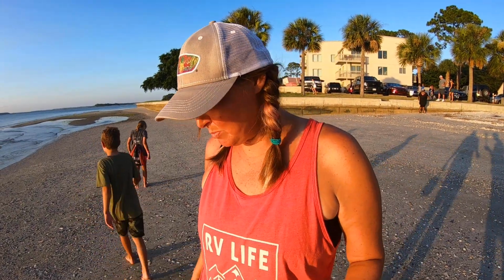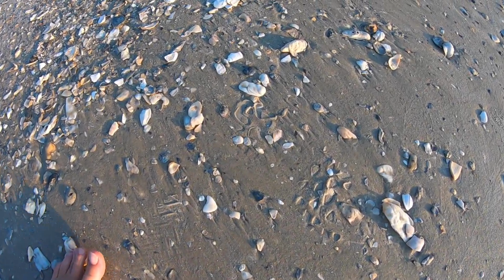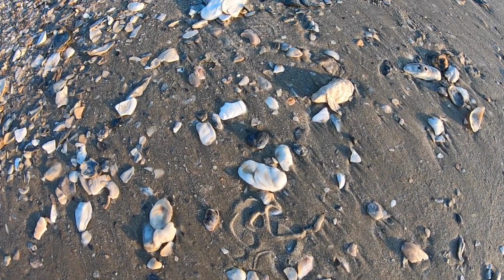The shells on this beach are really different than the shells that we've been finding on the Florida beaches. The shells here are more like, I assume, oyster type clam shells, and the shells that they used to make the houses and things like that. So definitely really interesting, much bigger type of shell. I'm assuming, again, oyster maybe. Not a shell expert, but pretty cool.